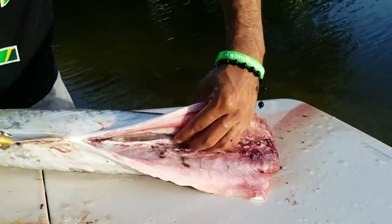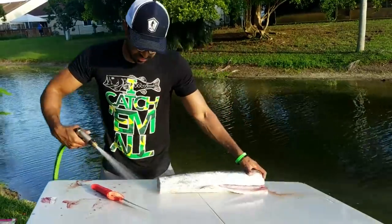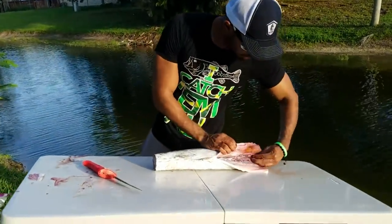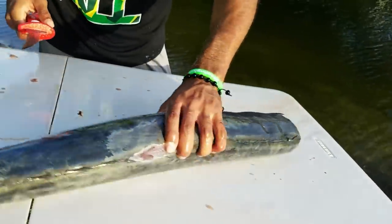And that's about it. Go ahead and rub my hands through there. A powerful hose will do the trick for you. And just like that, we have a perfectly clean fish. While you're doing that, boom, easy peasy lemon squeezy.